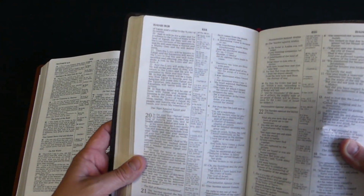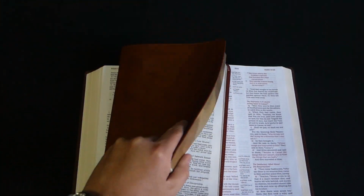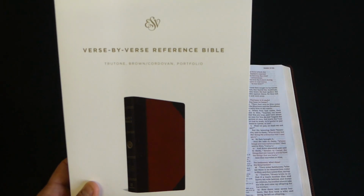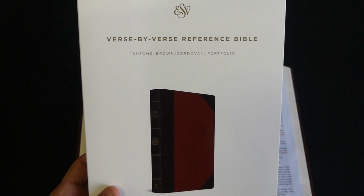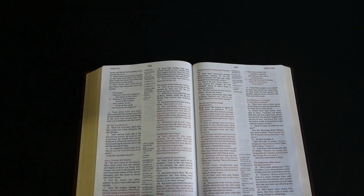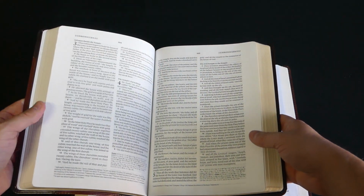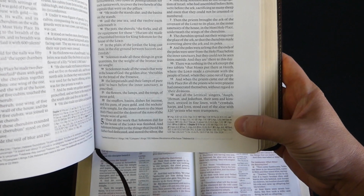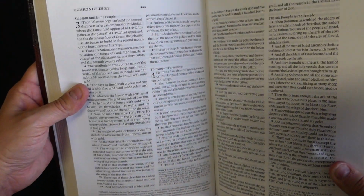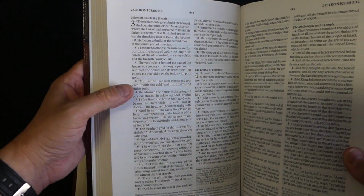So I think it's interesting to see the development of these different formats, but verse by verse is making a comeback big time. I'll show you one more verse by verse here. This is verse by verse reference Bible put out by Crossway, the ESV. And so this really looks different because the references in this one are in the bottom right hand corner. And so it has quite a bit of a different look.